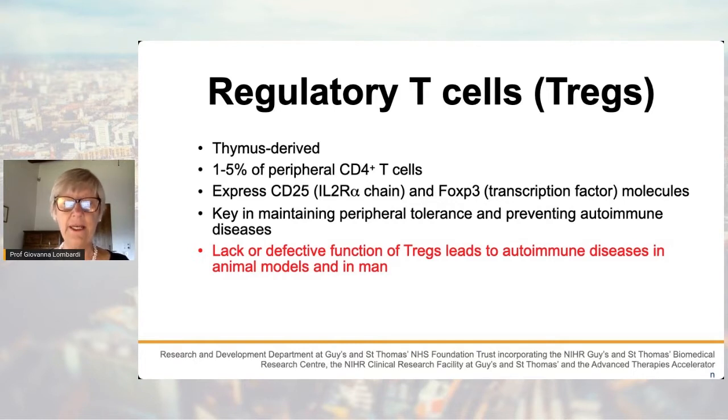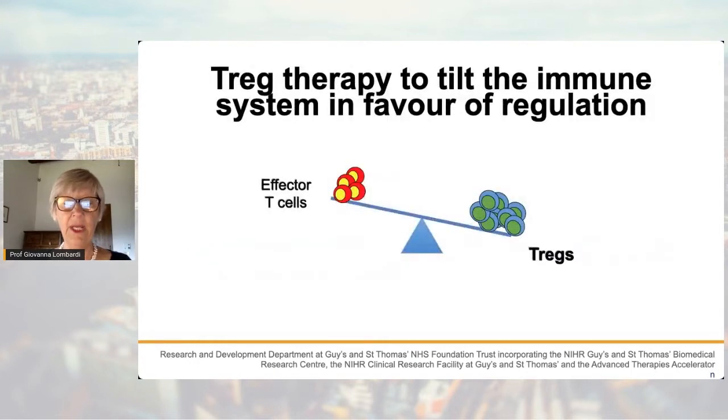Now, these cells are key in maintaining peripheral tolerance and preventing autoimmune diseases, and this has been demonstrated in animal models and in men, where the lack of this population or a defective function led to autoimmune disease. Next, please. Now, the idea that we developed together with many other people around the world is that if we can use these cells to tilt the immune system, we can reach a state of tolerance or regulation, and essentially increase the number of these cells that can compensate for the effector mechanism in many diseases like transplantation and autoimmunity.